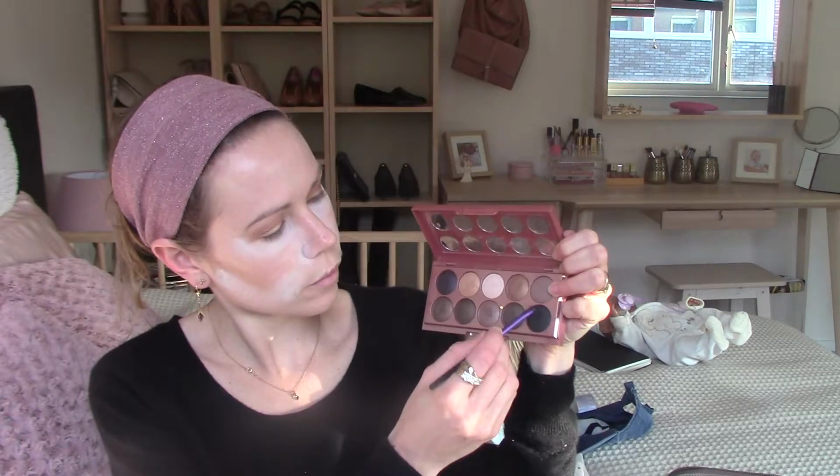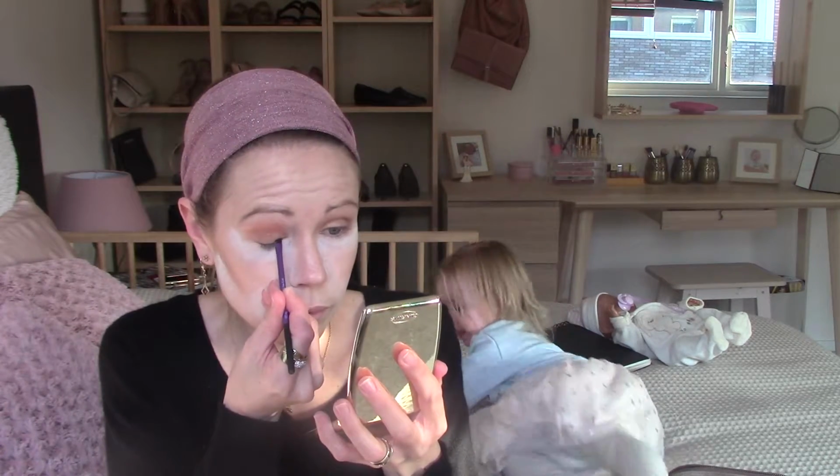After I'm done with that, I'm taking that crease brush again, which I have cleaned up a little bit, and I'm going back into my crease and I'm just making sure there are no harsh lines, and I'm just blending it all in. Next, I'm taking my eyeliner brush and I'm picking up this black shade and I'm putting it very close to my lashes. This will make them look a little bit thicker and fuller.